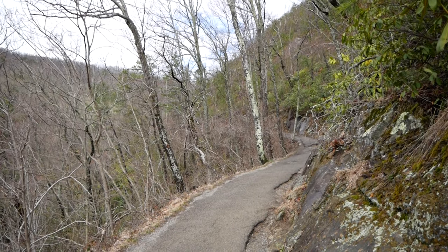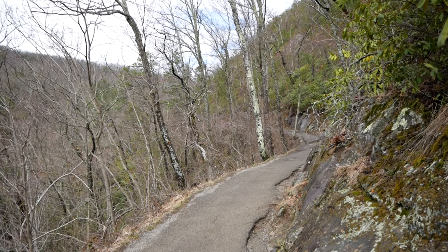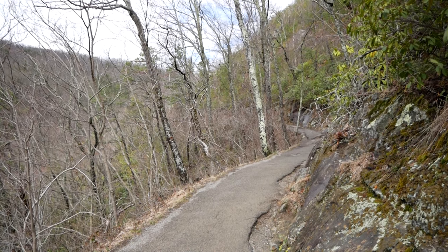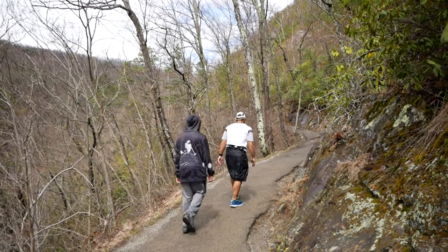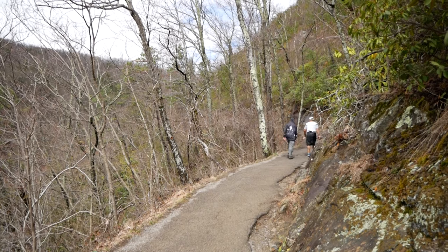Tell you what, the falls are really beautiful, but it's not the only thing to look at around here. It kind of makes you think about that old saying, is it the destination or is it the journey? I think it's a little bit of both. It's not all about the destination and where you're going by itself, but also how you get there and what you may come across as you get there.